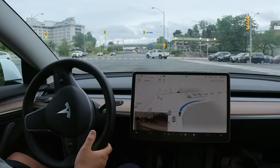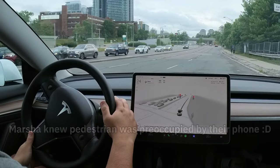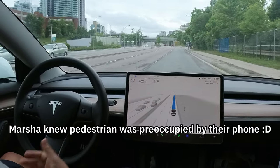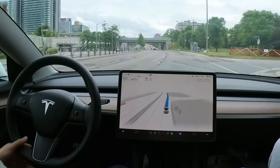Okay, but this pedestrian is on their phone. Okay. So that was strange. That was the right? Okay. That's another strange case. I thought we were going straight for some reason. Yeah. Oh, okay. She's kind of zipping around here now.